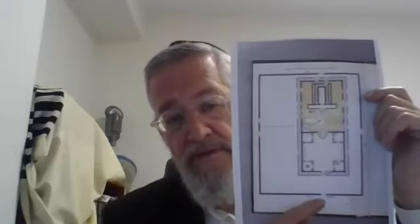You walk through this gate, you have a lot of open space. Each side has open space. The southern side has the most space. This open space that doesn't have a structure on it is Har Habayis. The Har Habayis had 5 ways to enter it. East, Shushan Habira gate. South, 2 Hulda gates.